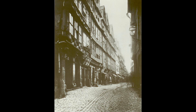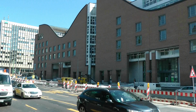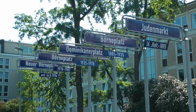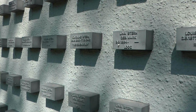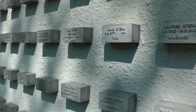Today, the street no longer exists, although some remains were discovered during the construction of the modern Museum of the Jewish Ghetto. The old Jewish marketplace, which has undergone many name changes recently, still exists, with a memorial to the victims of Nazi atrocities. In fact, the Jews of Frankfurt never had an easy time of it.